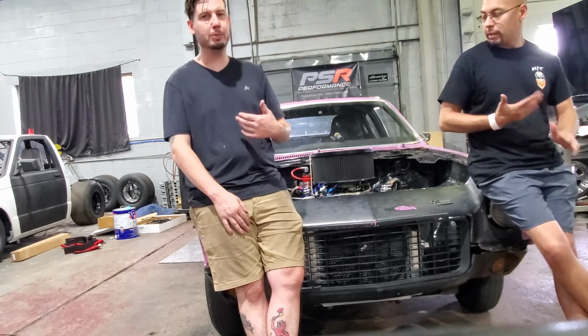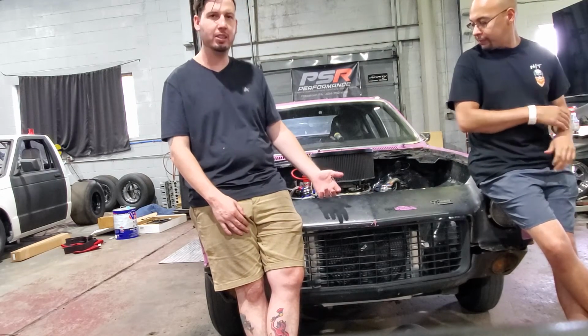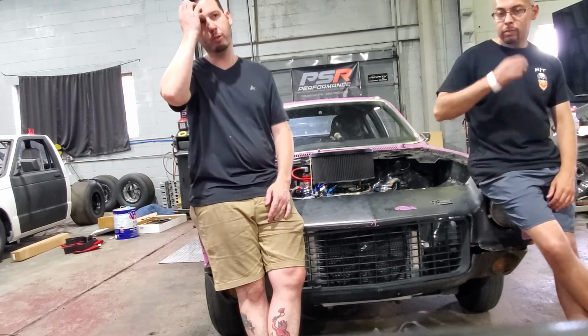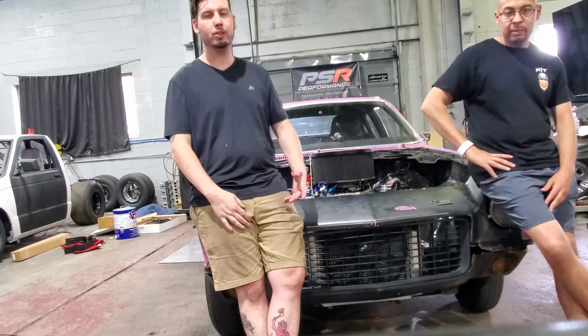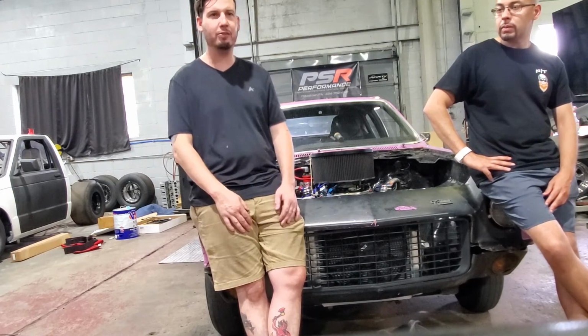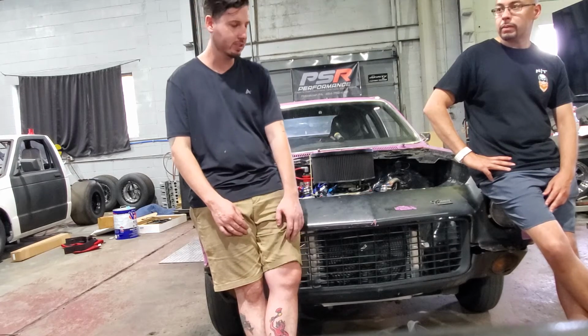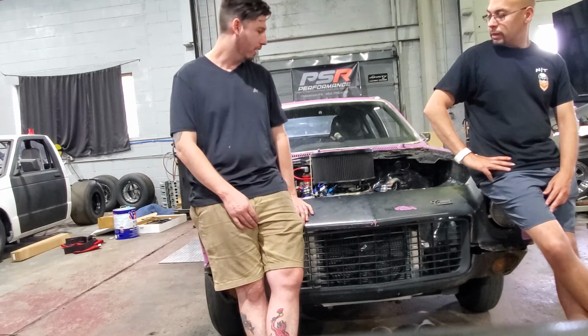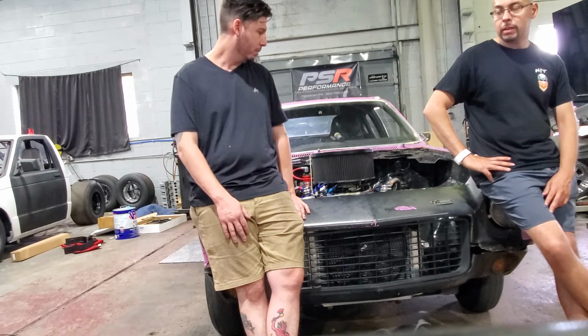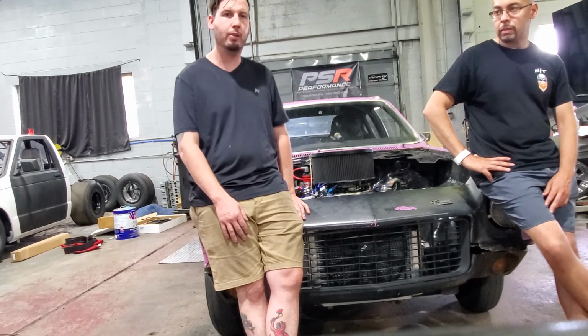So I weigh 200 pounds. When I scaled the car, it weighs 2,500. So roughly a 2,700 pound car, 400 horsepower. On the first run, I went a 7.0, which is not bad for what we were expecting. We're talking eighth mile, obviously. I was not expecting it to go as fast as it did, and there was a little bit of a hiccup coming out of the hole. So it was what it was.